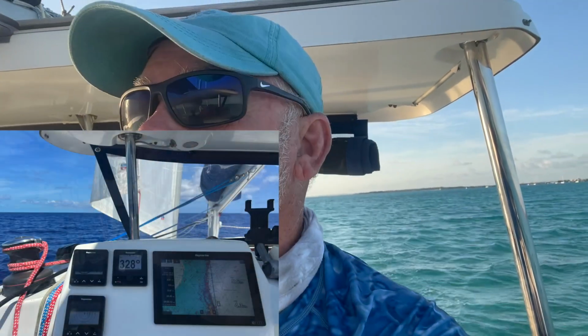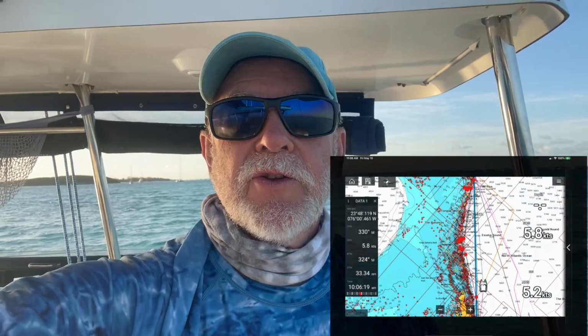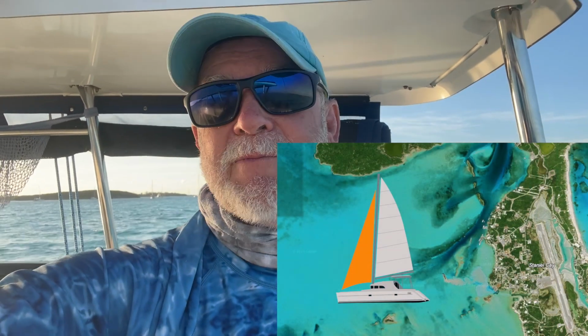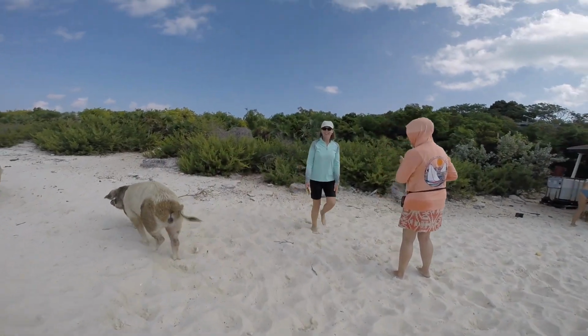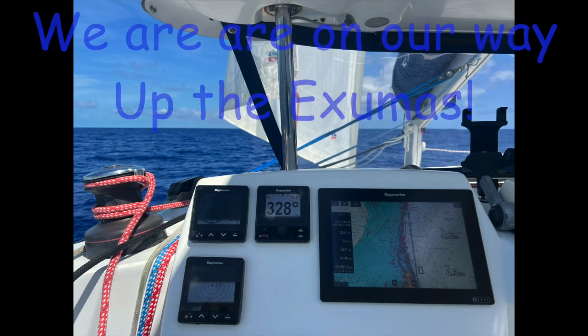Good morning from Georgetown, Great Exuma, your stocking island, and we are headed out to Exuma Sound to go up the coast of the southern Exumas to Staniel Cay, which, if you've been following us for some time, you know is our most favorite stop, with the Yacht Club and the Grotto and sometimes the pigs, right, Don? It was so much fun until sometimes they get a little nippy, but we are headed north on our way up the Exumas.